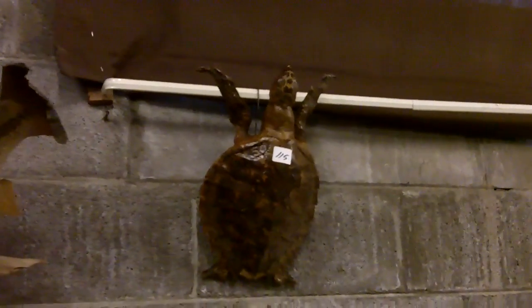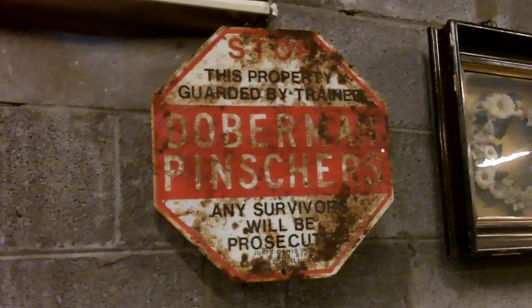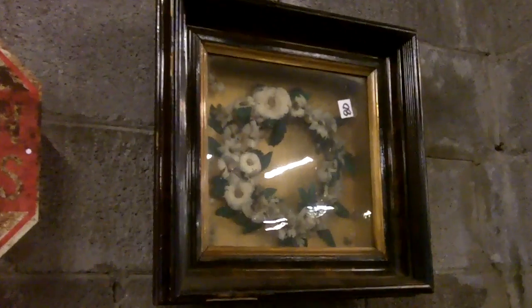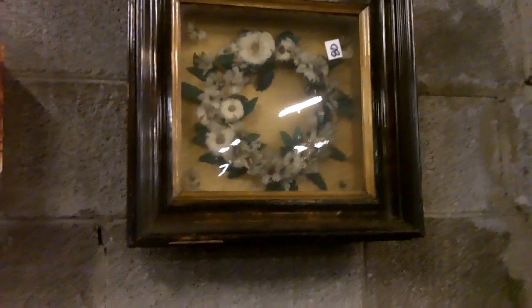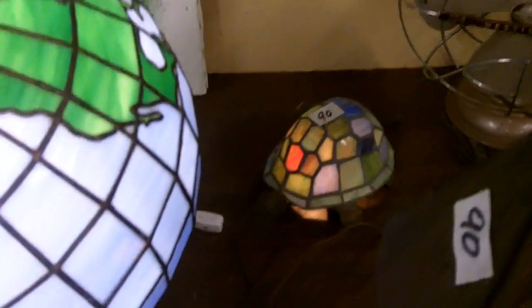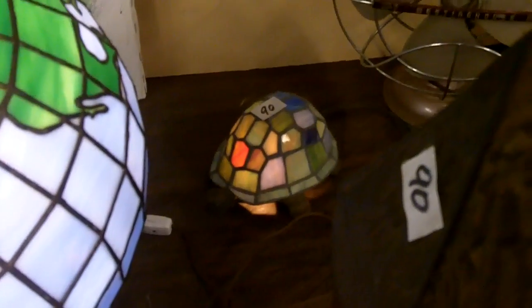An old portrait of a lady and a taxidermied turtle. Neat. This property is protected by a Doberman pincer. Bite your face off. This is pretty cool. Very, very old, and that whole wreath is made of feathers, I think. Pretty cool. Nice fan. Plugged it in, didn't work. But you know, apparently they're fixable.